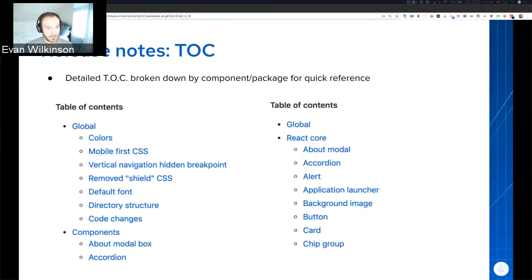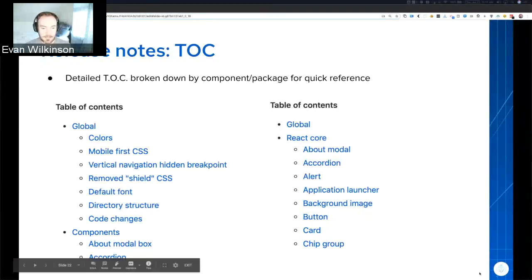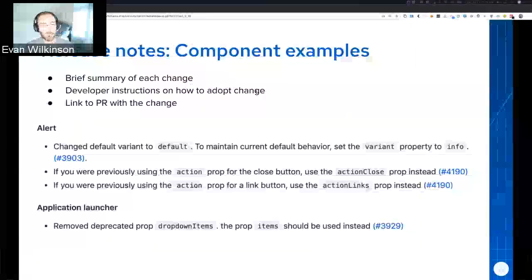Clicking on an example here. If we went to React and clicked on the alert, it would take us to the breaking change notes that we've got there. So here's a quick example. For these changes, we really wanted to not just give a quick, this changed, but give you a really quick summary of what the update is, and also word it in a way that developers know exactly if any action is needed on their end, or what's needed to make this work. We include that in this quick blurb, and then also have a link right to the PR with the change.